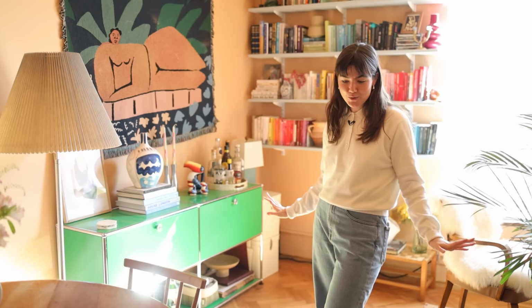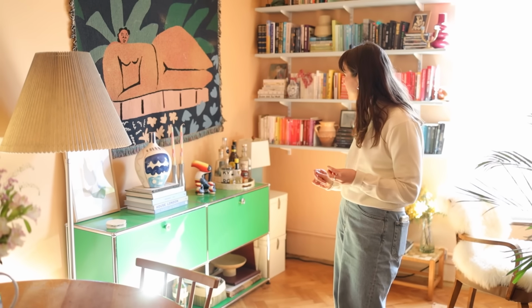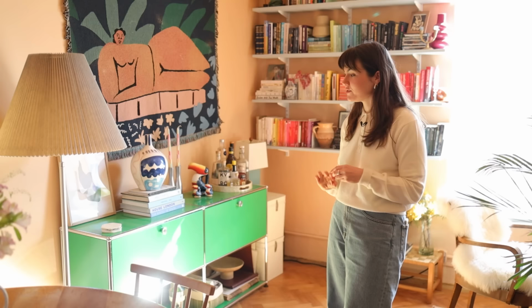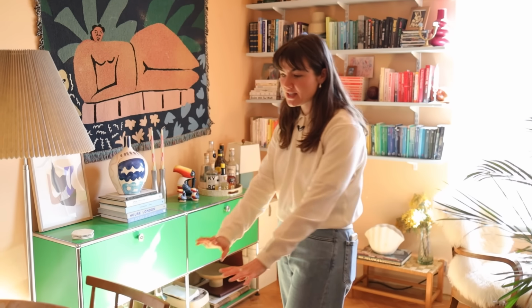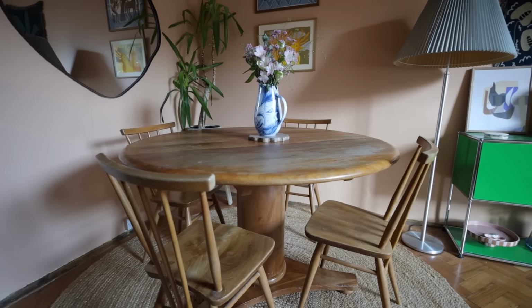So that's how we decided the colour on the walls. And I describe this as my colourful room. I feel like all the other rooms have a bit more of a muted palette, and then this room is like everything, all the colours. I just wanted this room to feel really fun and really colourful and really vibrant. So this area here, when you come right in, is the dining area.